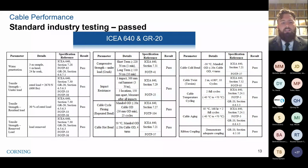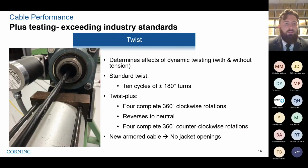This is going to be a quick slide here moving forward. It's just to showcase the ICEA 640 and the GR20 spec. Wanted to touch upon our industry standard. I'm sure we're all familiar with these samples and these testings. We have showcased that everything has been passing to the industry standard. So that's wonderful news. But we're going to go ahead and take that a bit farther and see if we can dive into this a little bit more extreme.